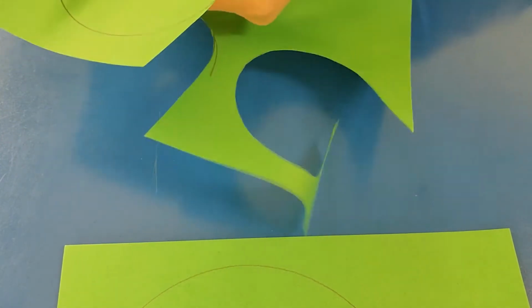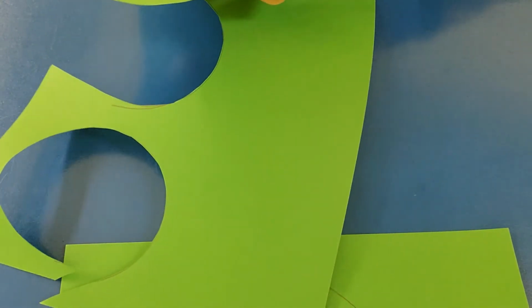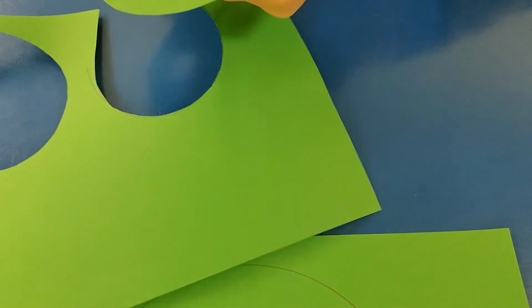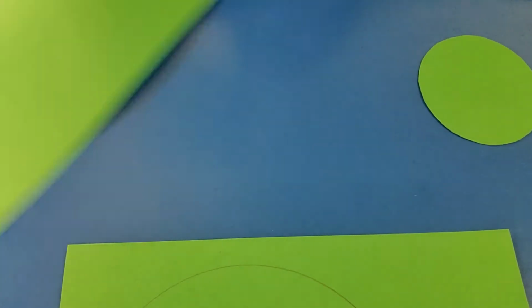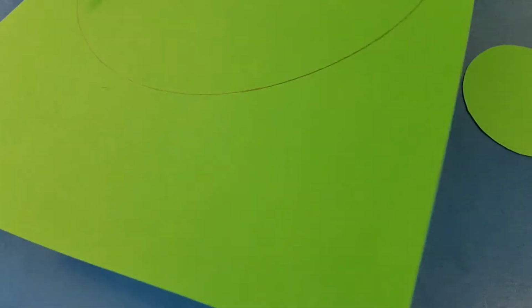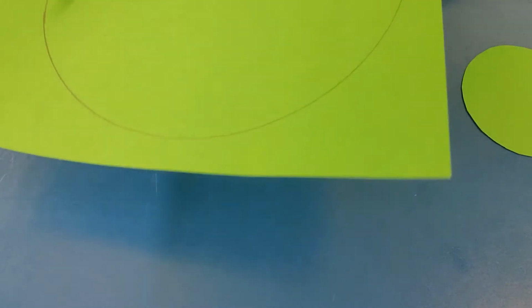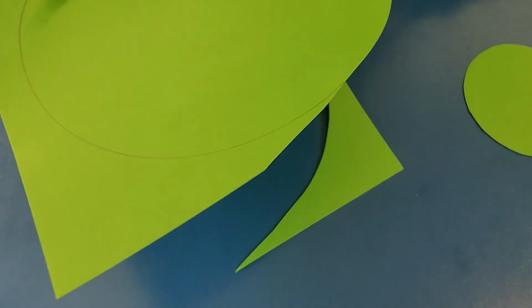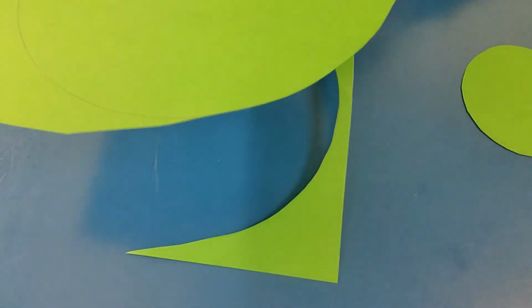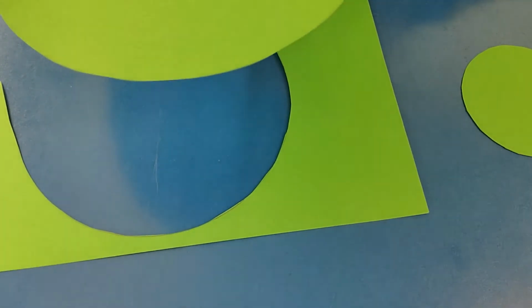Almost there. Make sure you have your grown-ups' permission and help to use your scissors. You only want to cut paper. Scissors can be very sharp. There we go. So there's one. And I'm going to do the big one. Takes a little bit to cut, but you guys can do it. Almost there.